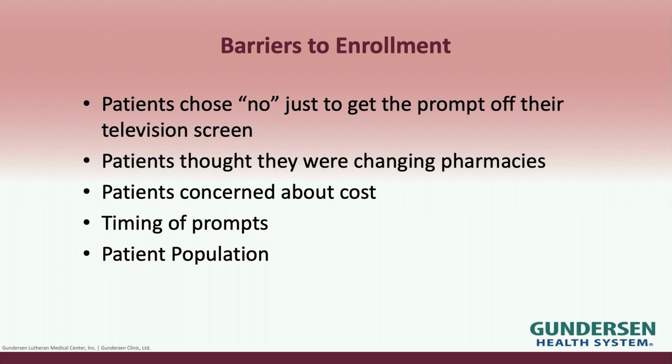Patients thought they were changing pharmacies, and they have a lot of loyalty to their home pharmacy, as we want them to have, so they were reluctant to change, even though that's not what we were asking them to do. Of course, they're concerned about costs. That's always an issue. The timing of the prompts maybe weren't as beneficial to capture the patients as we'd like. And then the patient population. When we were first utilizing the Get Well network to enroll folks in Meds2Go, we were limiting ourselves just to the cardiopulmonary unit. Folks on that unit are quite sick, and oftentimes they're elderly, maybe not as tech savvy, so that was certainly another barrier that we were looking at.